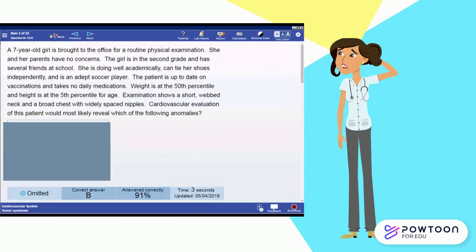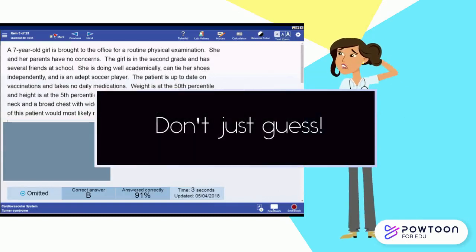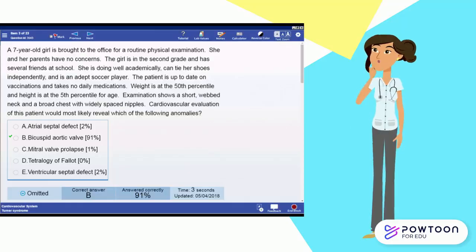If a question pops up that you do not know, don't just guess. Take a step back and teach it to yourself using whatever resources you like in order to answer the question. Think of this like an open book test. Then return to the question and answer it. Hopefully you got it right.